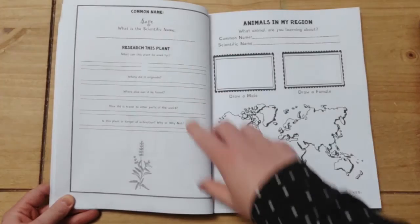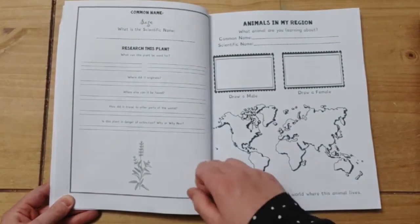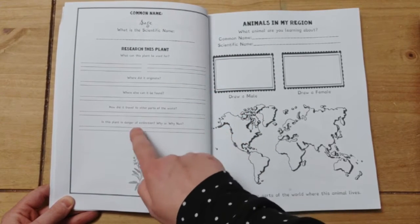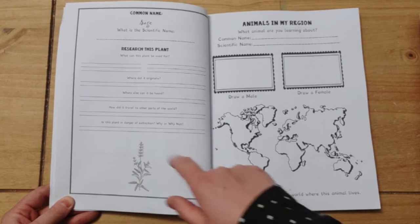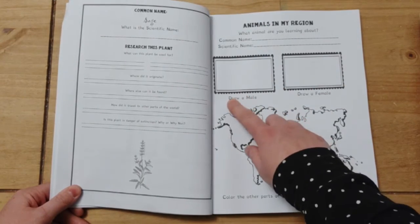So they do have different plants and things to research. So this here, it says sage, and what is its scientific name? What can it be used for? Where does it originate from? Where can it be found? How did it travel to other parts of the world? Is this plant in danger of extinction? Why not? Then animals in my region.